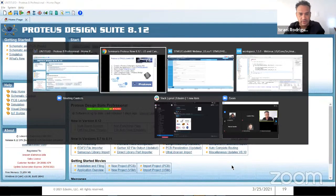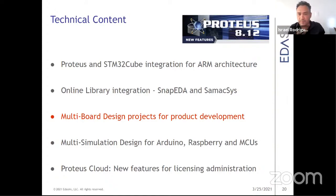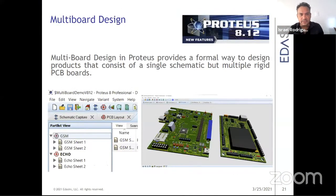Okay, so let's go ahead. Let's talk a little bit, quickly, about multi-board design for product development. This means that multi-board design in Proteus provides a formal way to design products that consist of a single schematic but multiple rigid PCB boards.